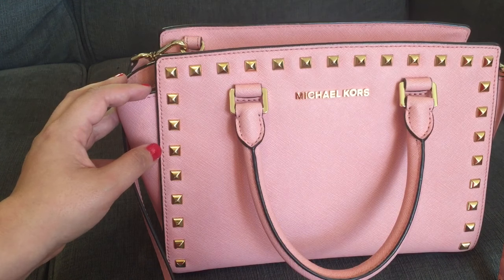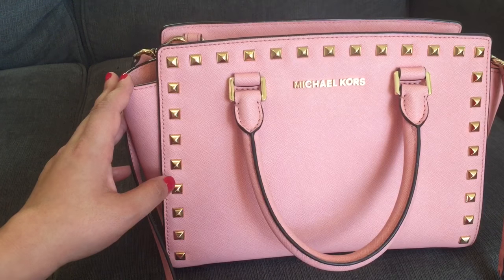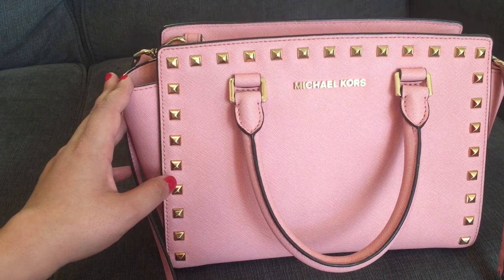I kind of like this pink bag. I would normally never get a pink bag, and I think if I had waited a bit longer, they did come out with a dusty pink with a dark dune color, and that's the color I wanted for the longest time. I still want a taupe bag with studs, gold color or rose gold, because I love bags with studs.